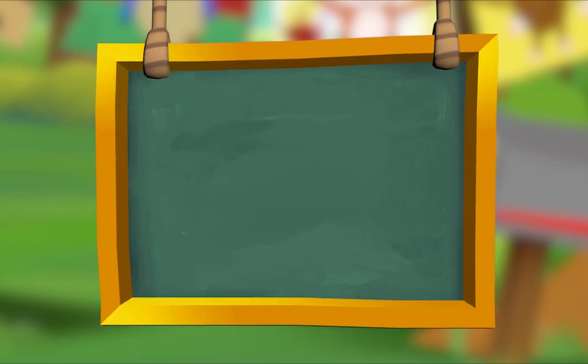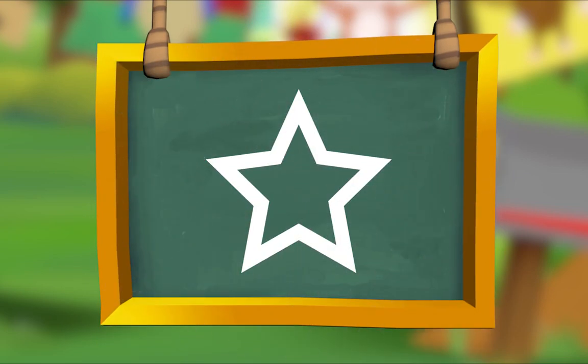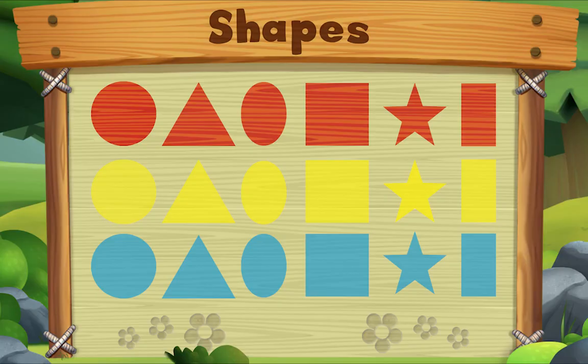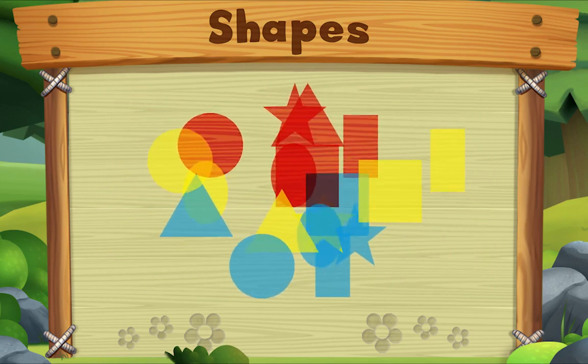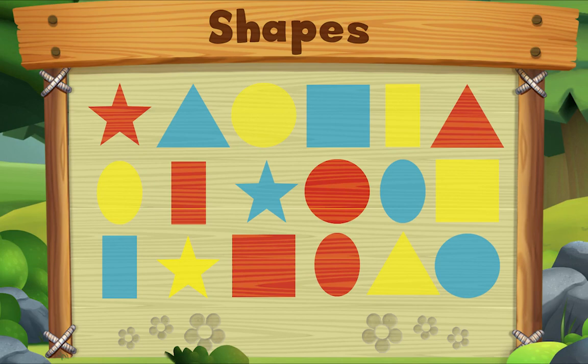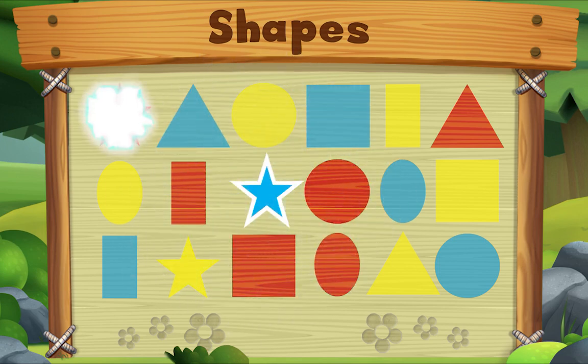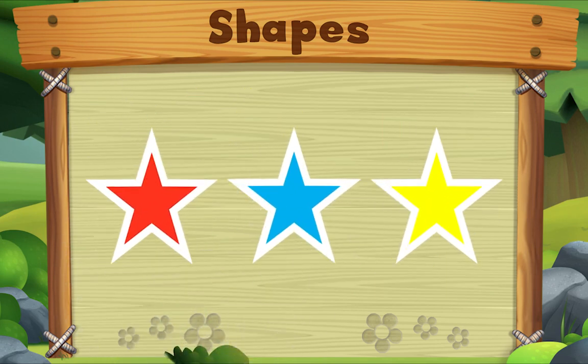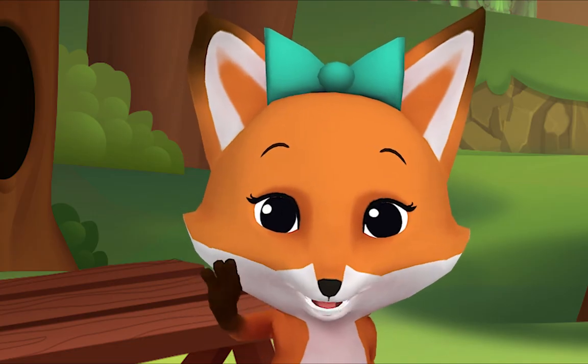That's a great idea. We'll make Star our special shape of the day. Let's look for stars on Animal Island. Let's look for stars. Do you see one? Let's look for another one. Let's look for one more. Do you see it? There it is! We did it! Yay! See you!